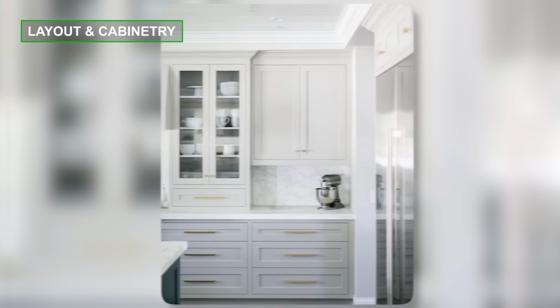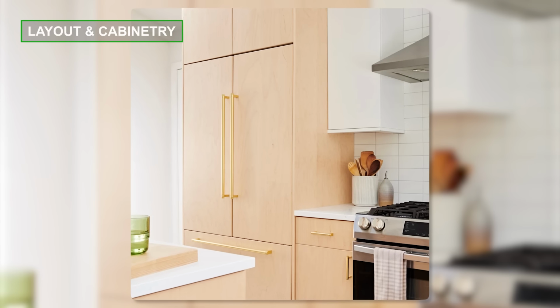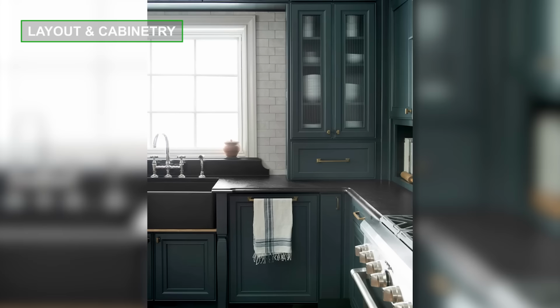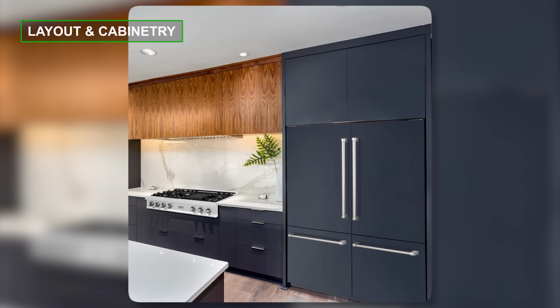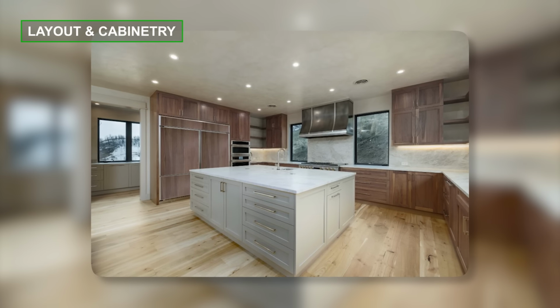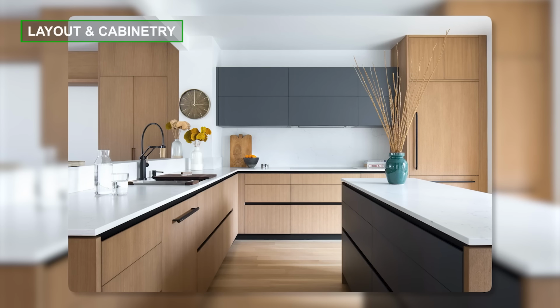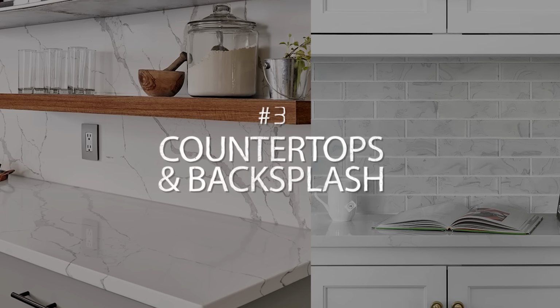Integrated cabinetry. Consider cabinet towers or panel-ready appliances that blend seamlessly with your cabinetry. Hiding your dishwasher or fridge behind a custom panel creates a unified, expensive aesthetic. And nowadays, you don't even have to go fully custom to get these options. Here's my contractor's perspective. We see kitchens transformed with these details. Upgrading your cabinet layout is a smart investment, it both boosts the functionality and dramatically raises the perceived value of the space.